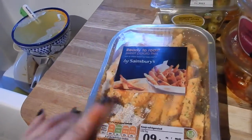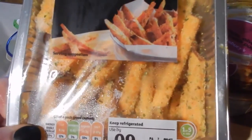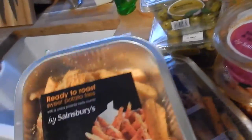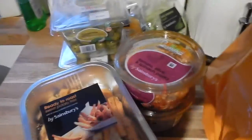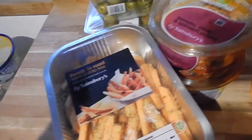And then the most exciting thing is these. Ready to roast sweet potato fries. I love sweet potato fries. And these are ready to roast ones, and it says polenta herb crumb, but I hate polenta, but I guess it's a crumb, so it will just kind of hopefully burn away. But I'm sure it'll be more of a garlicky crisp on them. But yeah, so that's what I got. So I'm going to have probably the courgette or the boodles and some potato fries tonight, so I'm really excited.